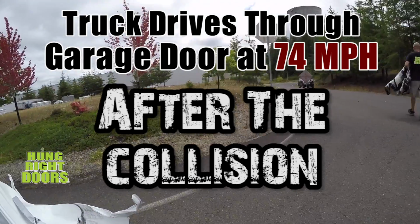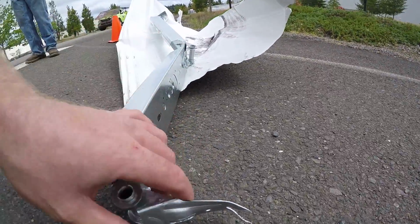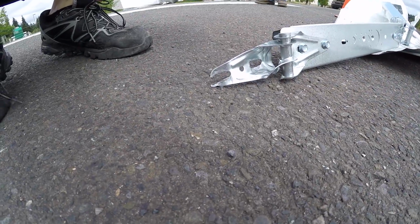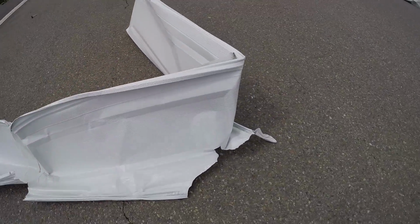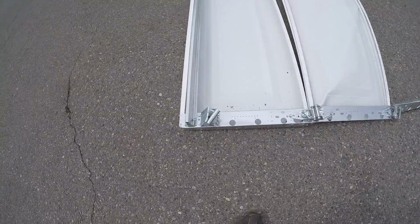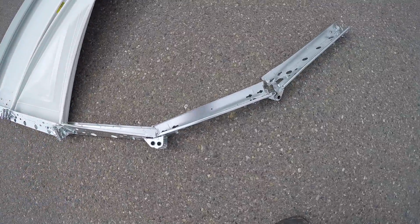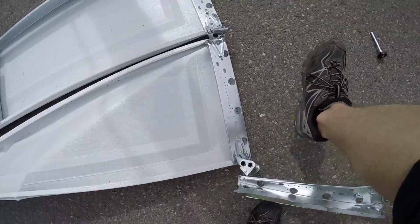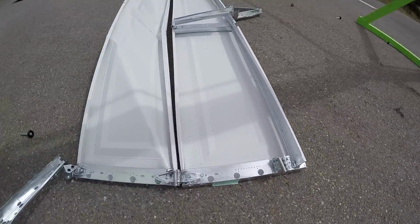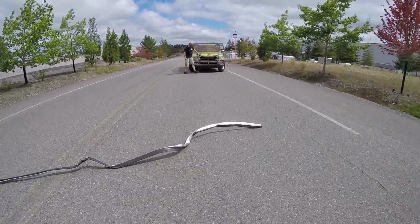Look at what it did to this number 1 hinge. The track is just untouched. The garage door didn't hold up very well.